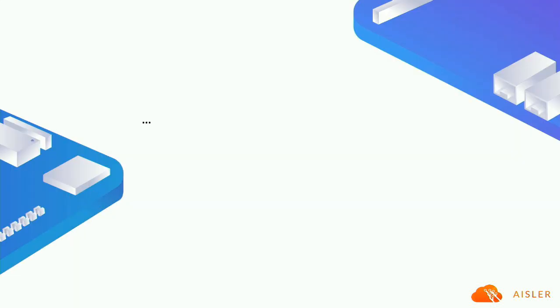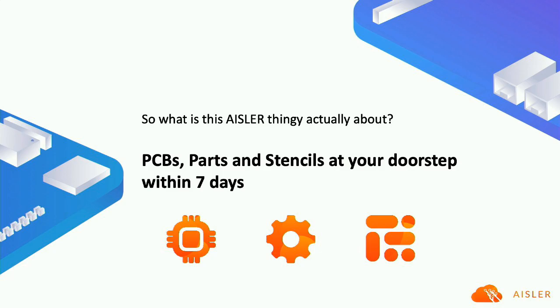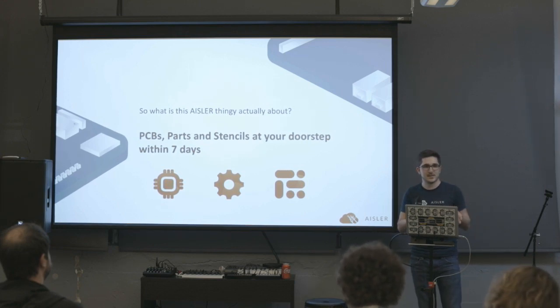Okay, this was the main part of the talk. And now I have a really special announcement. I would like to give a short introduction of what Eisler actually is doing. I explained to you how to source a PCB, a stencil, and parts. If you want to completely outsource this part, then you can come over to us, because we deliver all these three parts within one box to your doorstep. So you have the project with us, and you can order this project as often as you like, and you get it ready to assemble as a kit.